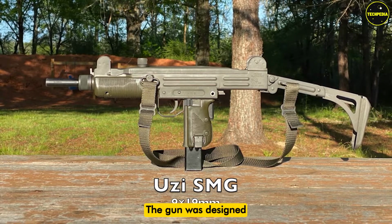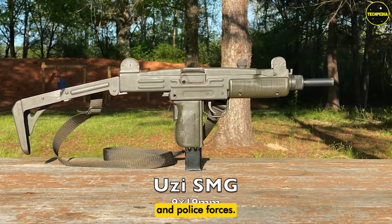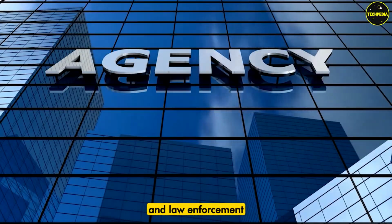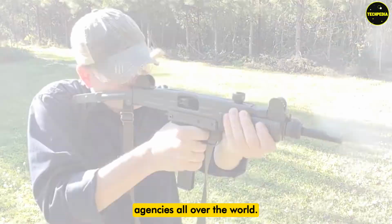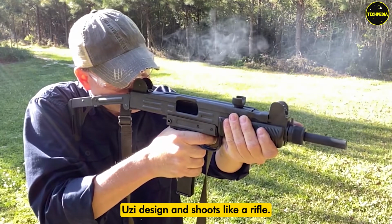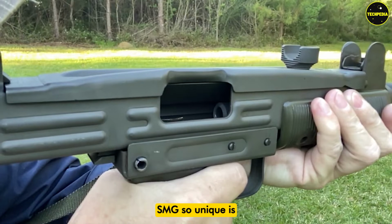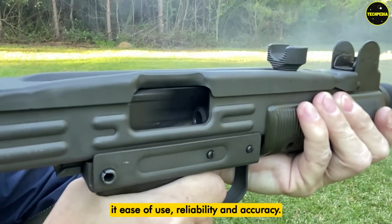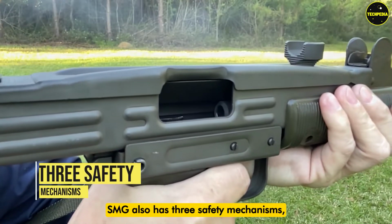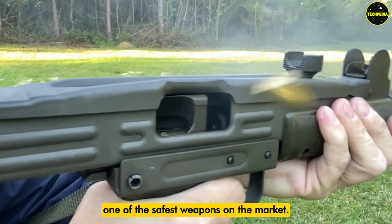The gun was designed for use by the Israeli military and police forces. Still, it has since been adopted by militaries and law enforcement agencies all over the world. The Uzi SMG is based on the legendary Uzi design and shoots like a rifle. But what makes the Uzi SMG so unique is its ease of use, reliability, and accuracy. The Uzi SMG also has 3 safety mechanisms, which makes it one of the safest weapons on the market.